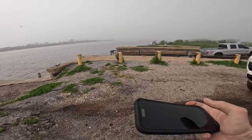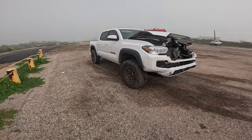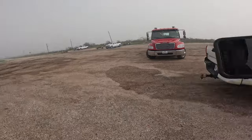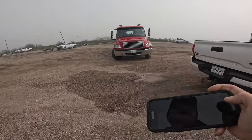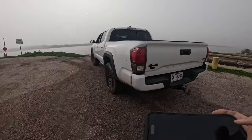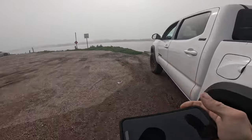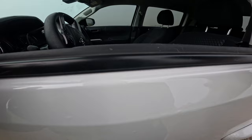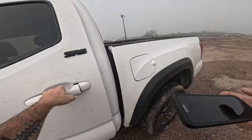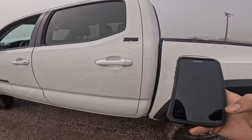And it makes you wonder how they got it here. I'm surprised none of these fishermen or anything down here called in the police. It's unattended. I'm just gonna document. Doors are unlocked. Documenting what's in it.